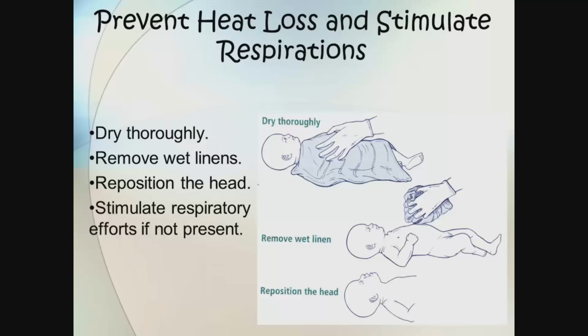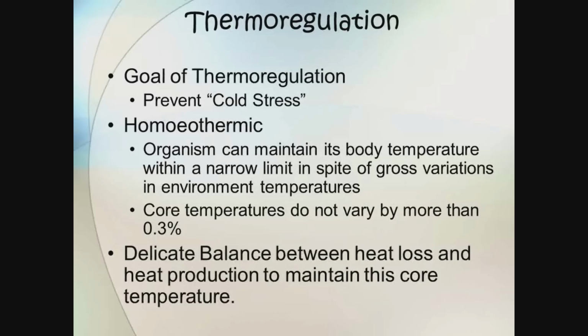We prevent that heat loss and stimulate respirations by drying thoroughly, removing the wet linen, repositioning the head, and giving them some stimulation to be able to breathe. Often just the drying of them is enough of a stimulatory mechanism to begin to have them breathe on their own. One of the goals, as we mentioned, was thermoregulation, maintaining a neutral thermal environment. Anytime a neonate, especially a premature neonate, becomes cold, that's a huge stressor on the system.